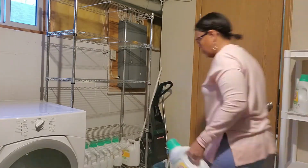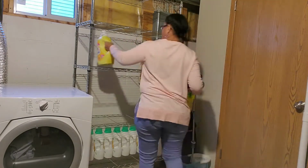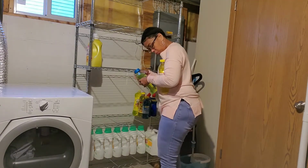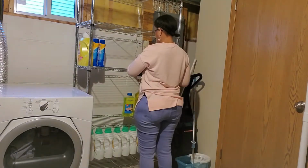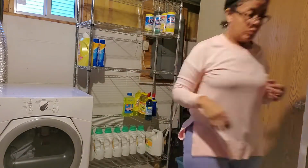So family, now that I have the shelving unit in place, what you see me doing here is putting all of my cleaning supplies, such as my laundry detergents, fabric softeners, all of my products that I use to clean my countertops and mop the floors with, all of that is going to go on this shelf right next to my dryer.